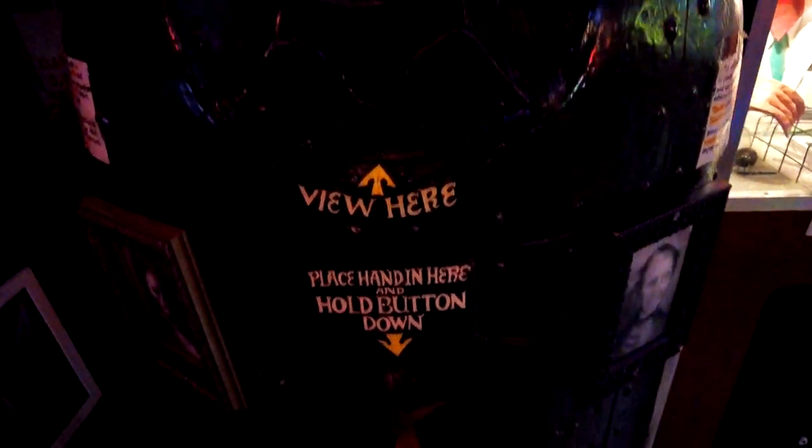And you view here, I don't know if you guys can see that, there's a view area, and you put your hand in here. So let's go ahead and do that. I'm going to put 50 cents into this machine here. We put our hand right here.